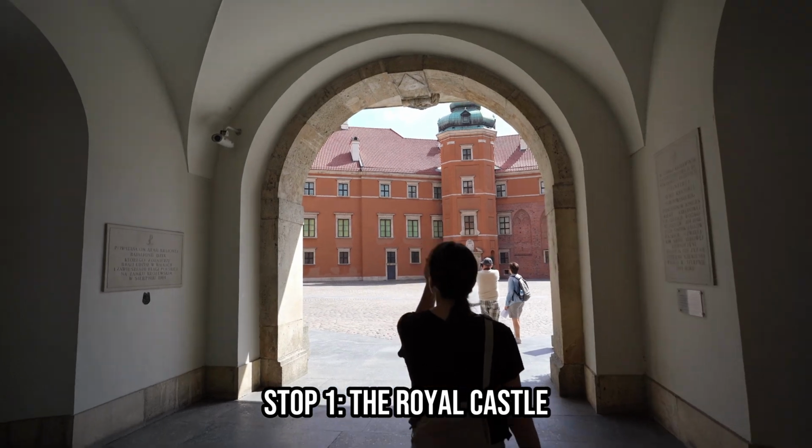So far, everything is beautifully colored, very sunny. It's just a really, really great day. So we're super excited to be walking around. Entering the palace.